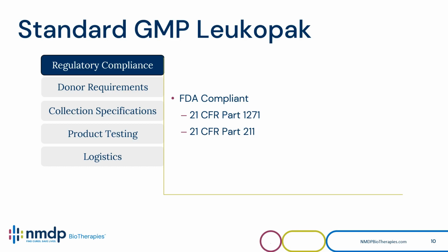Regarding regulatory compliance, our base product offering is compliant to the FDA requirements outlined in 21 CFR Part 1271 and 21 CFR Part 211. Each NMDP Biotherapies donor is evaluated under strict donor eligibility. This also includes maintaining all the necessary records of donor information, collection procedures, and testing results. We follow strict adherence to these guidelines to ensure that there are no setbacks in obtaining necessary approvals, as well as ensuring the safety and quality of our products.